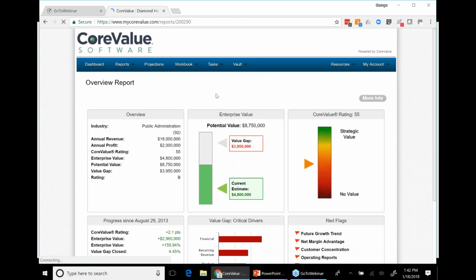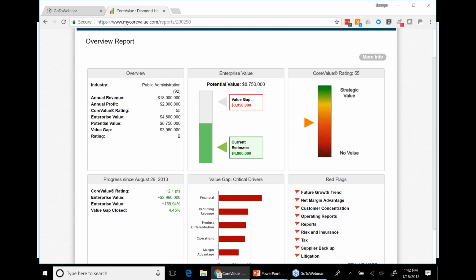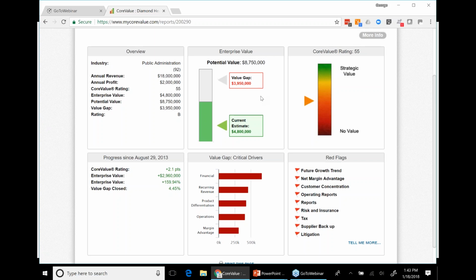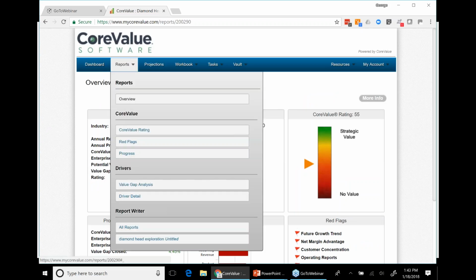As soon as you finish the deep dive analysis, we generate an overview report. It shows you the enterprise value. It identifies the value gap. It starts narrowing this down, so there's no longer a range. We're pinning a number to the wall and saying, there's about $4 million at risk here of the value of your company.